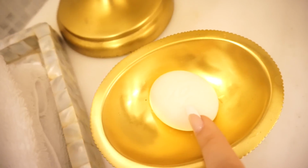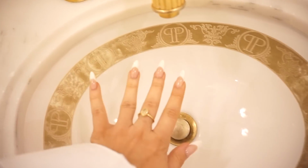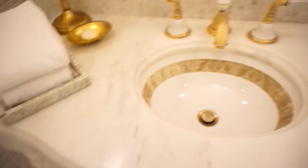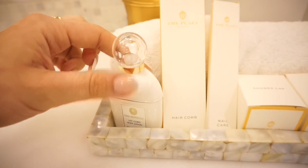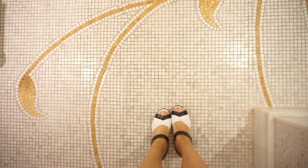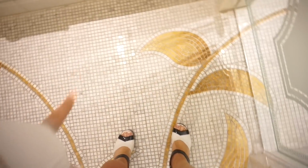Look, even the soap has this little Plaza thingies on it, if you can see that. Pretty cool. And the sink, look at that. Oh, this is fabulous and I must have this in my own bathroom. So, this is cute. I'm gonna steal that because I'm cheap. Oh my god, wow. I love it. Ooh, this is a cool wall thing. Side note, the floor, look at this. It's all patterned with a mosaic-y marble. It's gorgeous. Ooh, wow. Oh my god, and the tub.